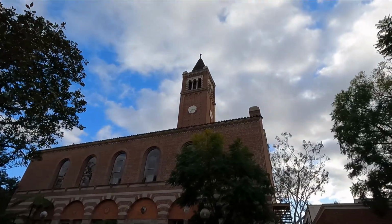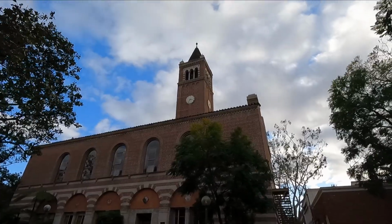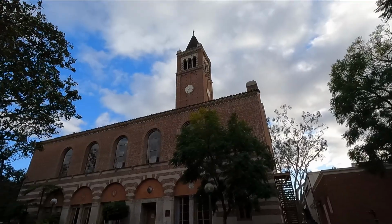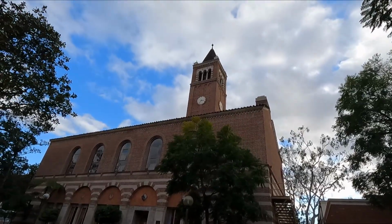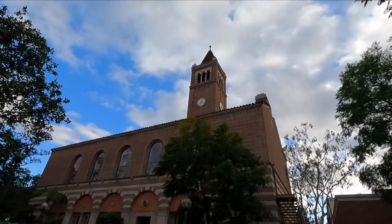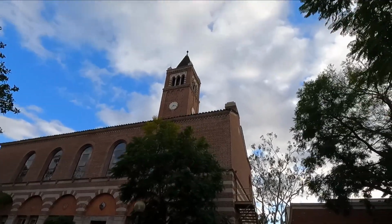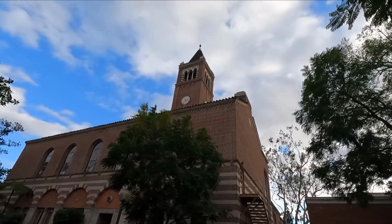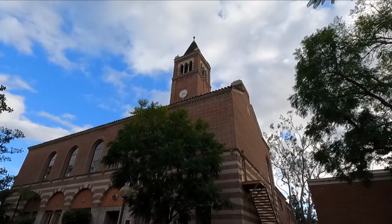Man, this is so cool. It's there when you see on the chalkboard 5-6 grab your crucifix, I believe. So cool that we got onto USC campus to get this clock tower. Crucial part to this filming location venture. I love it. There you go, clock tower here at USC, used in Freddy's Dead, The Final Nightmare.